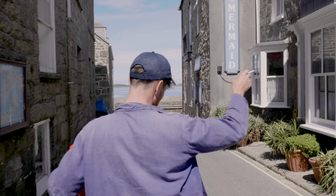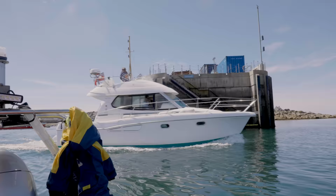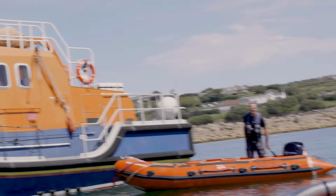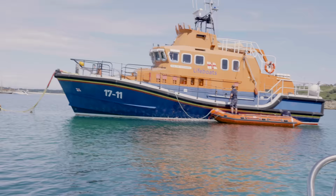Onwards. To Land's End. How fast can you go? 25 knots. Wow. 2,500 horsepower. We've got 30.